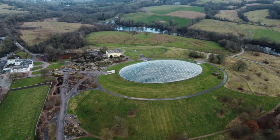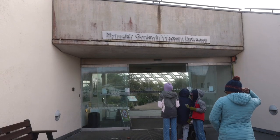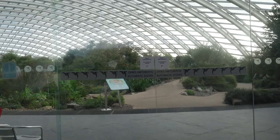Designed to replicate a Mediterranean climate, the greenhouse contains plants from Chile, Western Australia, South Africa, California, the Canary Islands, and of course, the Mediterranean itself.